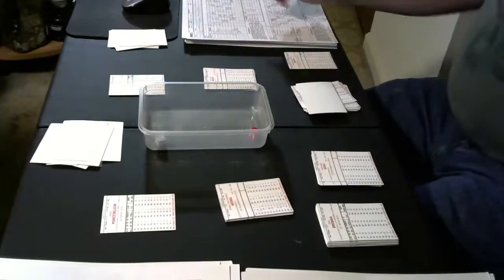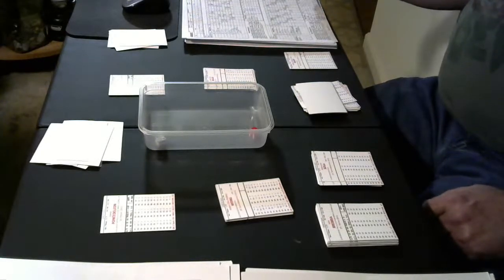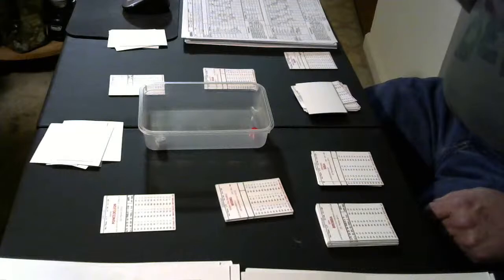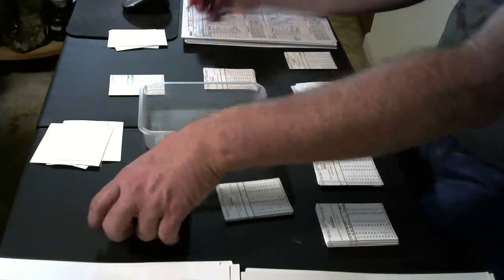3-2 Cardinals. 3-2. The winning pitcher is, let's see, who is the winning pitcher? Gant. Gant's the winning pitcher. He pitched the 9th. Yeah. And that went pretty well there. So that's game 1 of 3.